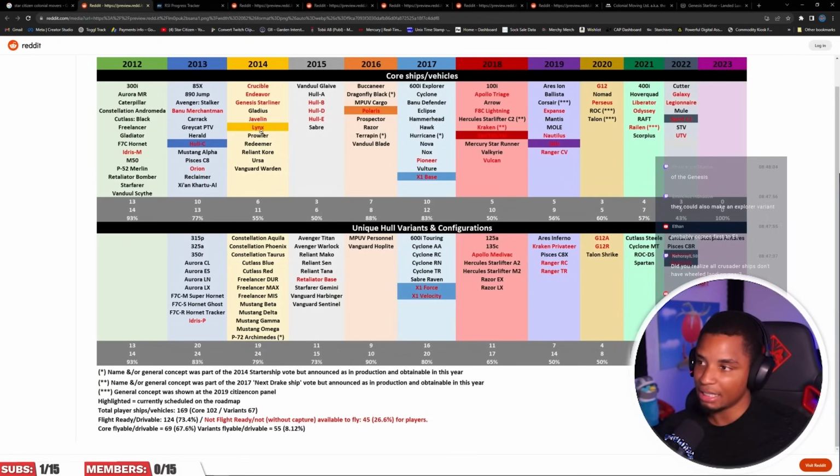The Lynx is in game. It was added, I think, in 3.19. So that one can be taken off of here as well. The Hull B, D, and E were all waiting for the same stuff as the Hull C. So we might start to see work on those now that the Hull C is in game. At least the D and the E. Or the D and the B. The E is a separate model from those two.